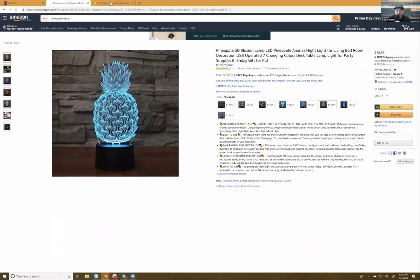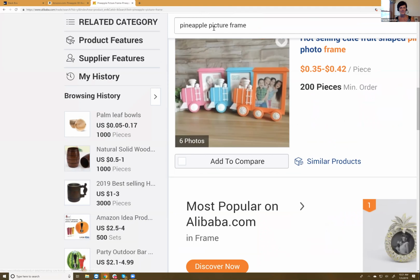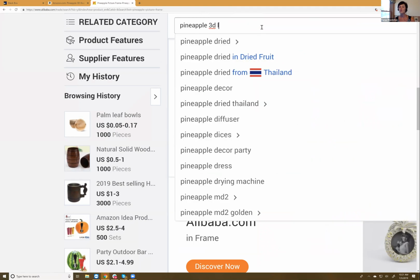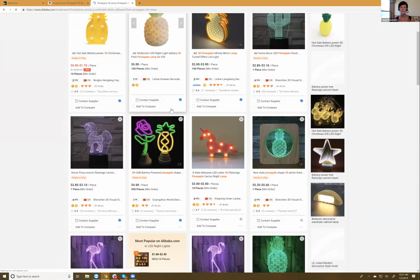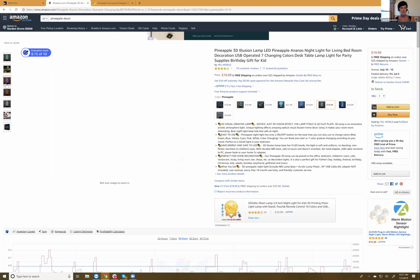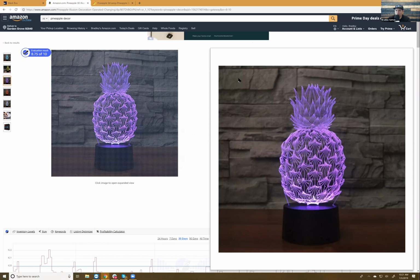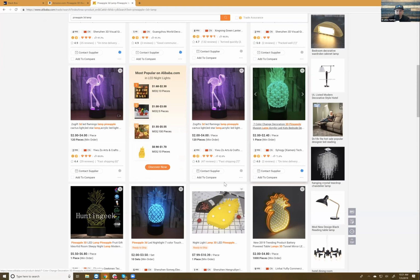I'm just curious what kind of cost this is. So pineapple 3D lamp, let's see. Did you notice that it changes color? Oh, it changes color too? Look at the Amazon listing. Here's something, changing colors desk table lamp. Hey, $20 is absolutely doable. For some reason, I thought it had said $70. But boom, I think I might have found the exact one right here.